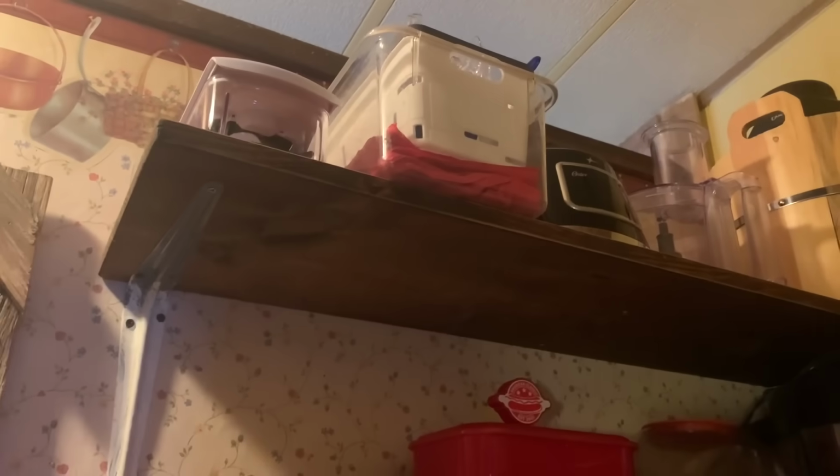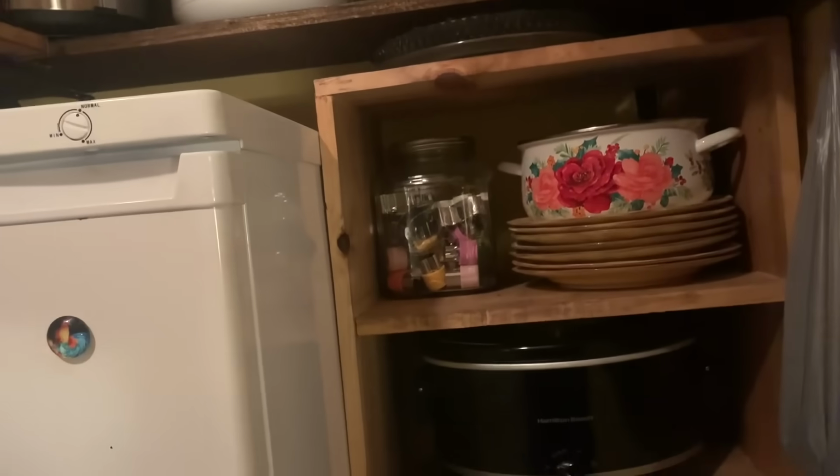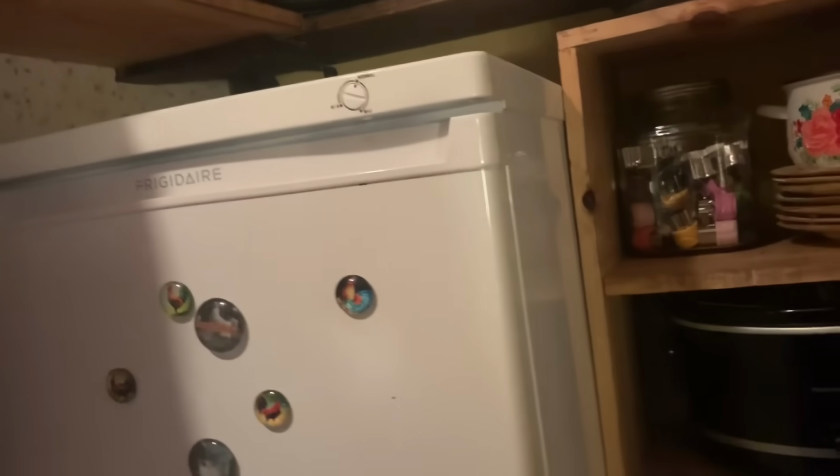These are extra napkins and throwaway spoons and forks. These are the things that I have to keep. These are the things I use. So this is the way it's going to be for right now until I can figure out a better solution.